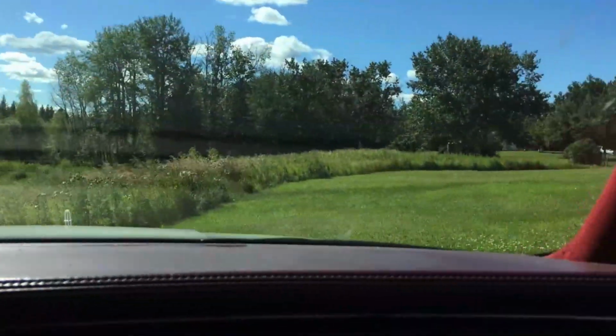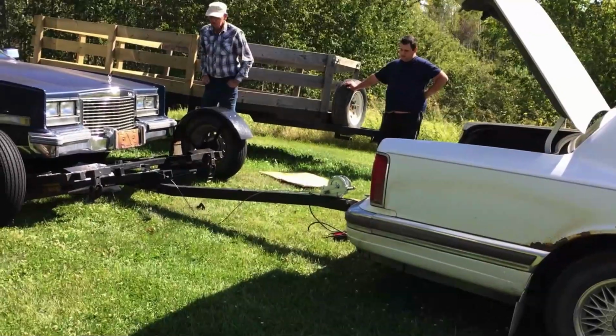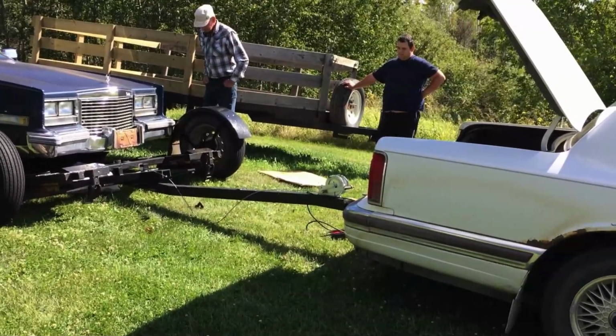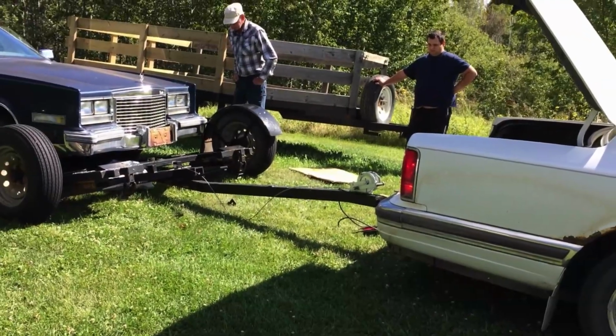Okay, so we made it. We are here at the Cadillac, and I'm just gonna pull around, and we'll get loaded, and my mom's gonna take over the camera here, and she'll record the loading process.